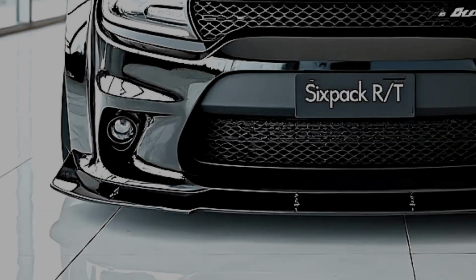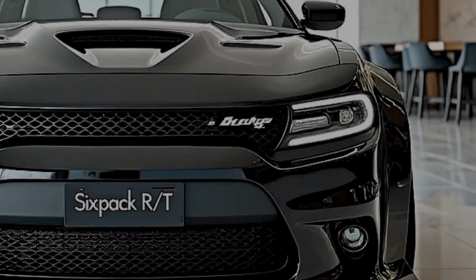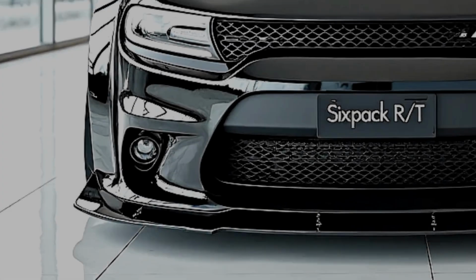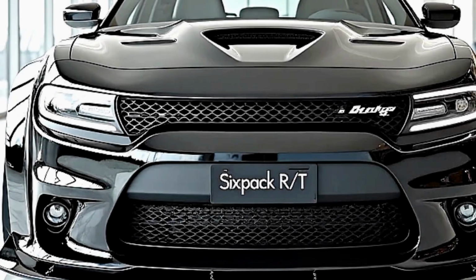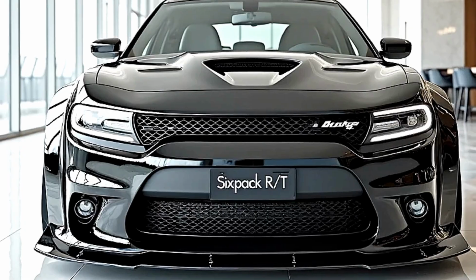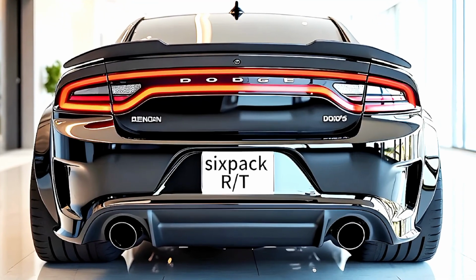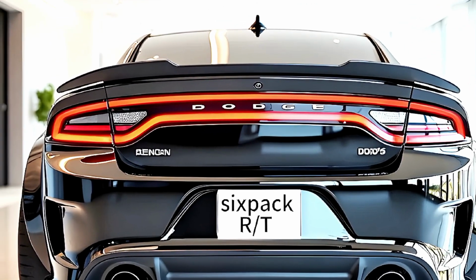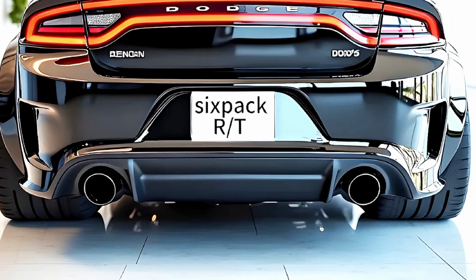Driving the 2026 Charger Sixpack RT is a sensory overload in the best way possible. The engine's roar, the firm yet responsive steering, the way the car hunkers down when you push it. It all comes together in a package that feels alive. And yet, when you dial back the aggression, it can cruise comfortably, making it a surprisingly versatile performance sedan. Fuel economy isn't its strong suit, of course, but nobody buying a Sixpack RT is expecting Prius numbers. What you do get is a driving experience that's visceral, engaging, and worth every drop of premium fuel it drinks.